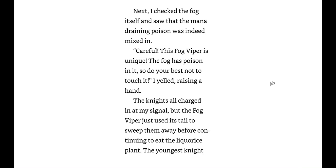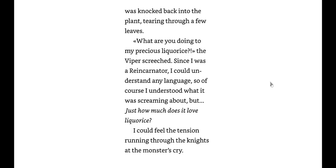The knights all charged in at my signal, but the fog viper just used its tail to sweep them away before continuing to eat the licorice plant. It's like, nope, you're not interrupting my meal! The youngest knight was knocked back into the plant, tearing down a few leaves. "Oops. What are you doing to my precious licorice?" The viper screeched. Since I was a reincarnator, I could understand any language, so of course I understood what it was screaming about, but how much does it love licorice?